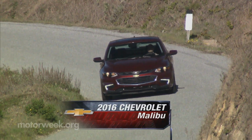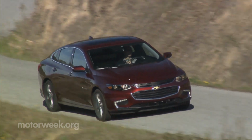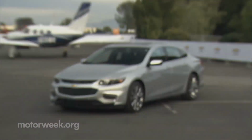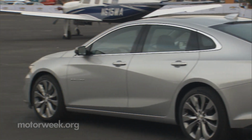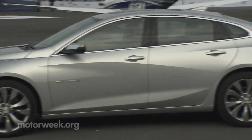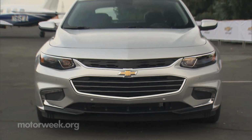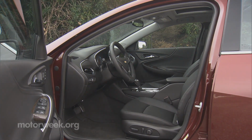Yes, the Malibu has struggled and maybe even been consistently underrated in the midsize sedan segment. That's why the 2016 redesign is such an eye-opener. For one thing, it's a lot bigger, yet still lighter by almost 300 pounds. Wheelbase is now 111.4 inches, up 3.5, while overall length increases by about 2 inches. More importantly, substantial changes are afoot inside.